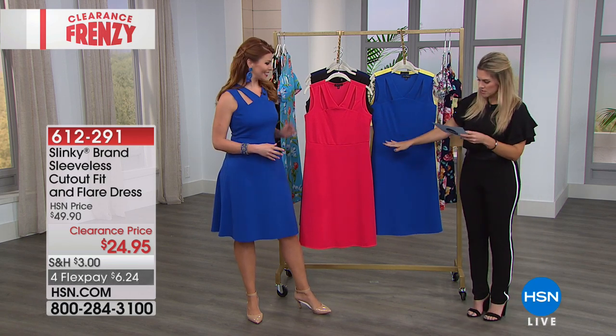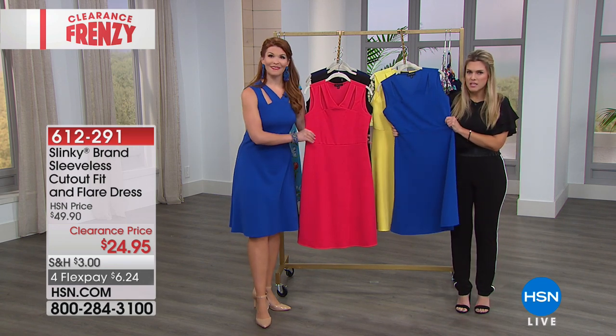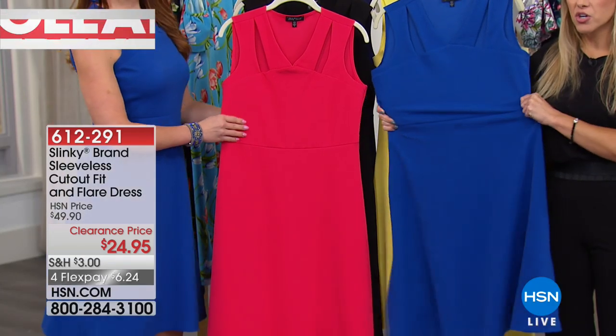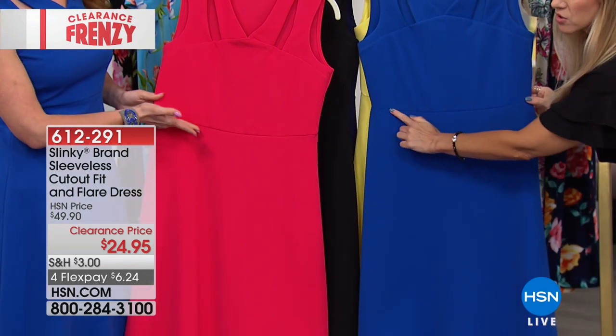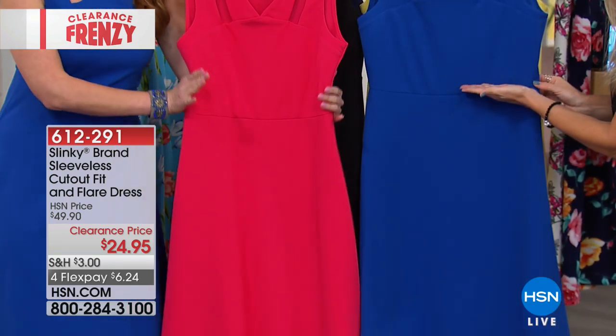So the length on this is 41 inches. I wanna just talk about the stretch again, because this has a little bit more of a heft, and just as Sarah was talking about the normal fabrication, this is a little heavier in the weight, but still really stretchy and lightweight. That empire waist gives you the illusion of a smaller waist, so it kind of tucks you in right there underneath the bust line.